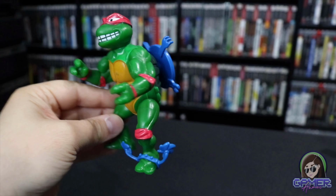Then we have some of these Splinter characters. We have this one which is flocked, and then we have this one which is missing some of the pieces on it. So I will have to try and find some of these complete, as I do have one that is sealed, one of the original ones. So it would be pretty awesome to go ahead and complete some of these loose. Just have all of their weapons, have the little clothing and everything else that comes with these.